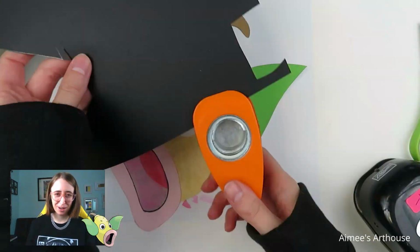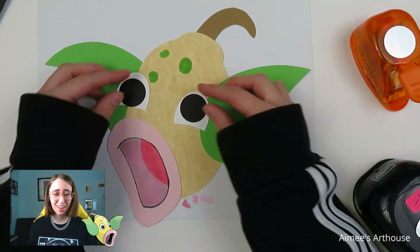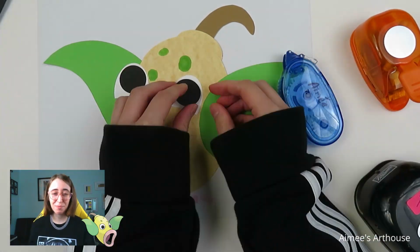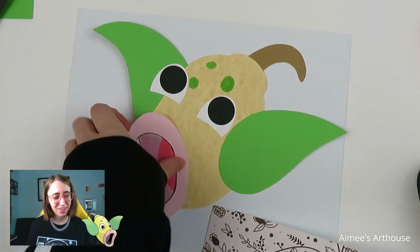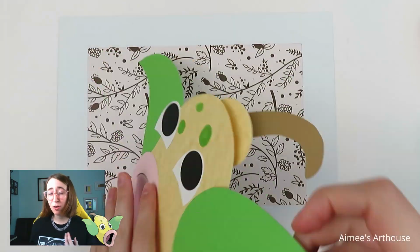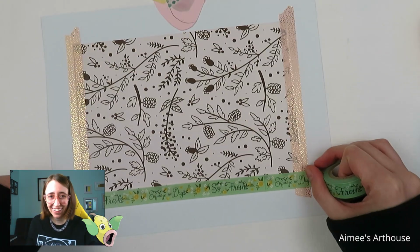I am slowly wrapping up this Weepinbell. It looks so goofy. I think a lot of that has to do with how I did the eyes, but this craft was done in only 20 minutes, so it is not my finest work. Sometimes I just want to complete the Pokedex and I just keep going and make things. If it's a Pokemon I care about, I put a lot more effort in, but you know how it goes.